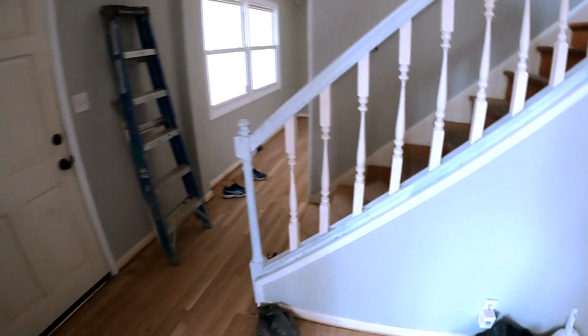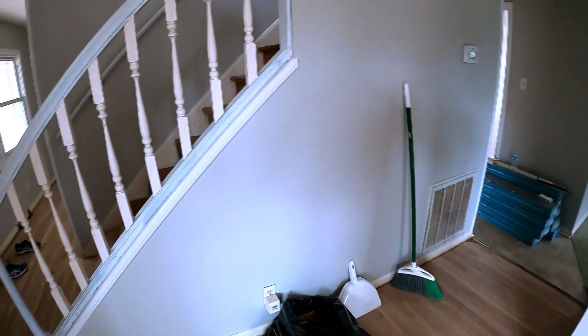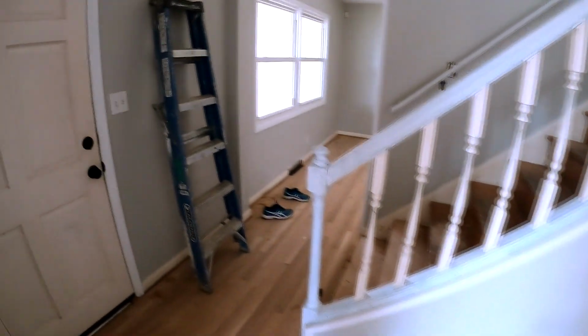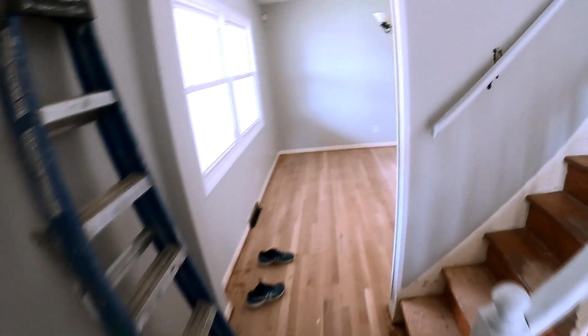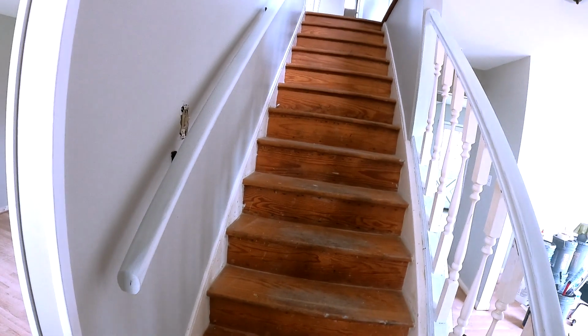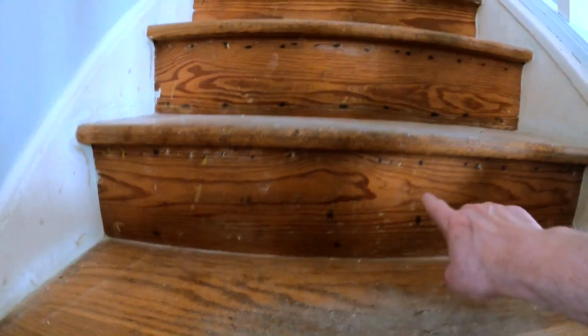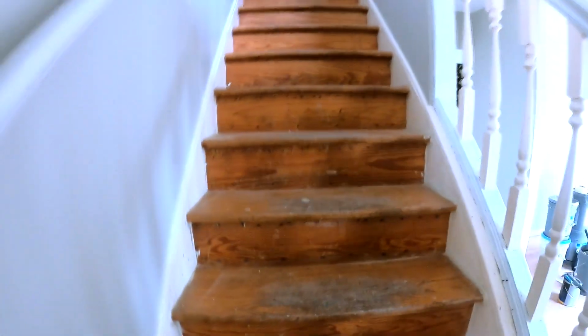And then of course, the molding and the quarter round and all of that stuff has to be painted. Now these stairs, we kind of went back and forth on because they're not in the best of shape. The treads are not terrible, but it's the risers that were just really nasty, just gross. So we had talked about painting them.